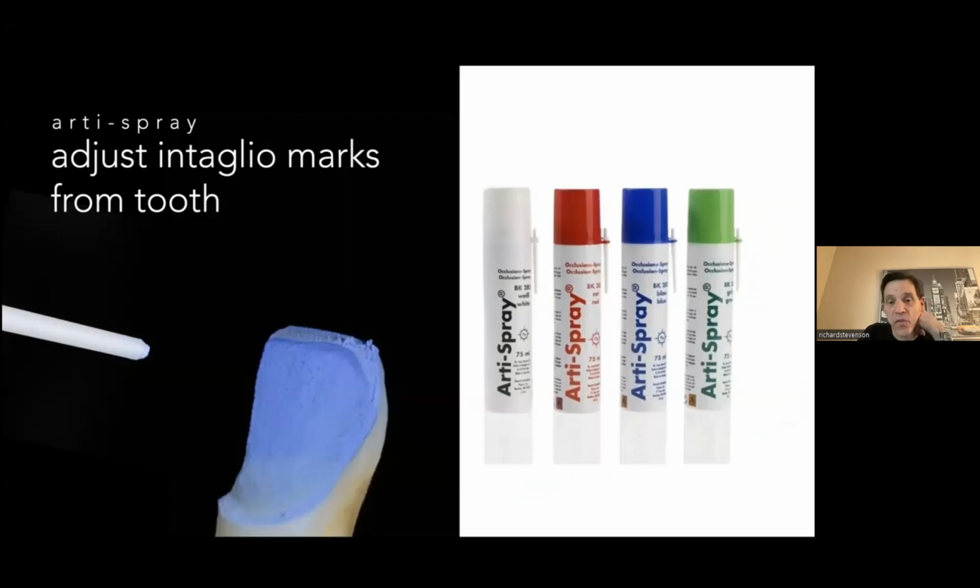One of the things that is quite helpful in finding areas where you have residual resin is to use some kind of a disclosing spray. This product here made by Bausch is called Artie Spray. Artie Spray works really great to show high spots, but you have to spray it on the tooth. And you don't want to really spray it on the veneer because it can get into any micro porosities.